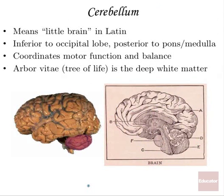The cerebellum, which really means little brain in Latin, is inferior to the occipital lobe. You can see that. Here's the occipital lobe. It's below it. And it's posterior, behind the pons and medulla. I love this image here on the right because when you cut it in half, you can see this cool little design that almost looks like branches of a tree. And that's known as the arbor vitae, which is Latin for tree of life. And that's made of white matter, a very distinguishing part of the cerebellum.